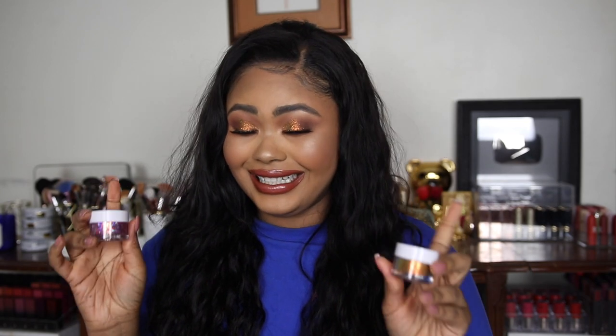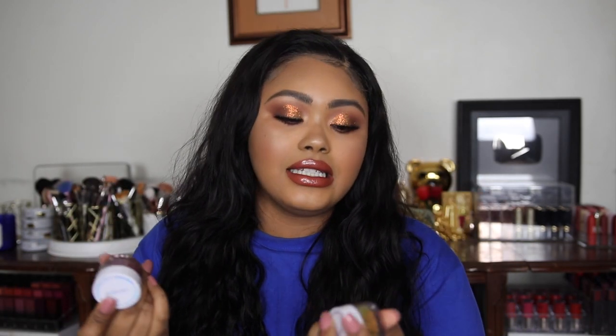But as far as quality, they're very smooth, incredibly pigmented, but not too pigmented that they're hard to blend. They're just really good shadows, especially for how inexpensive they are. So in the same conversation, these glitterally obsessed things are just ridiculous. I have jumped in love with products like this. I don't ever want to be without products like these.